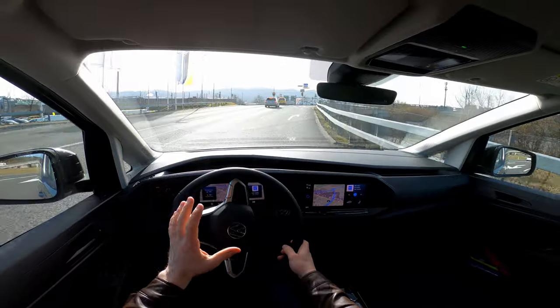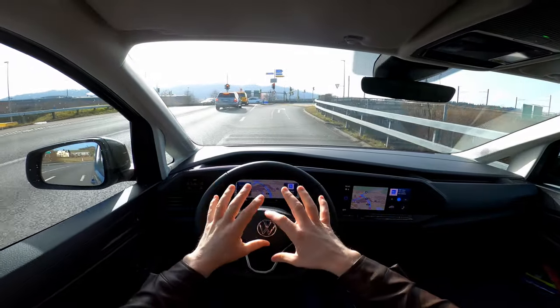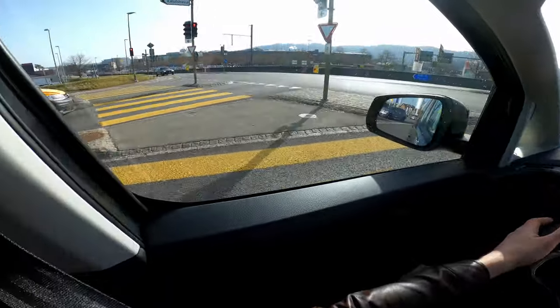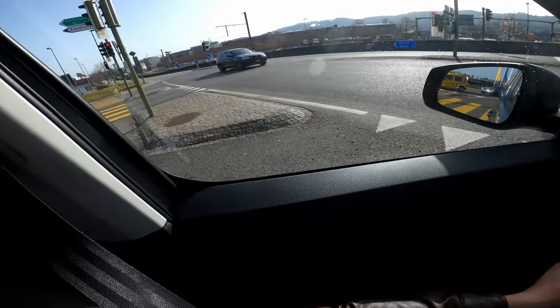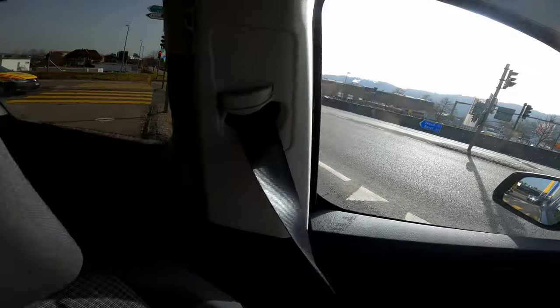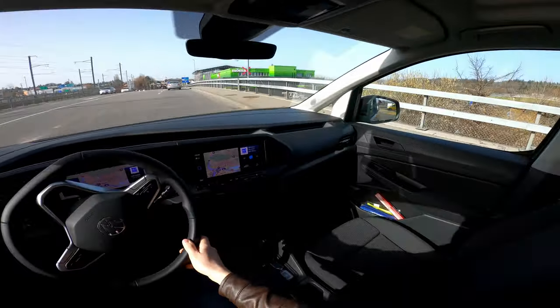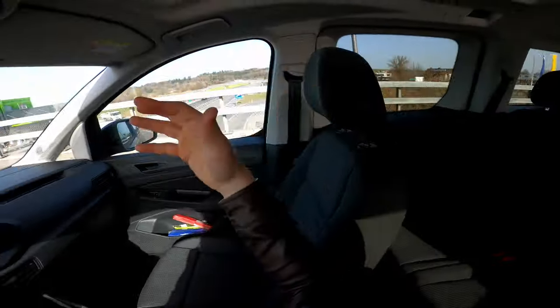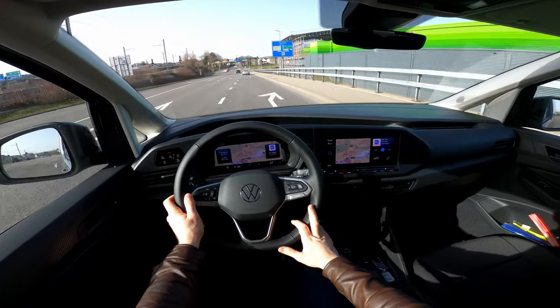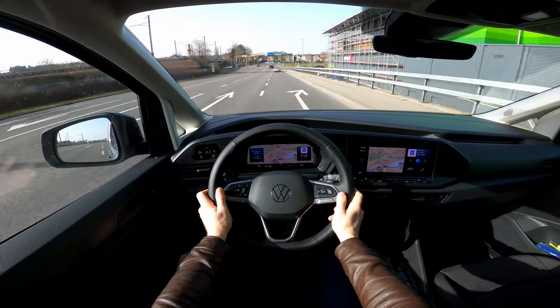So you can have the car for family trips or carrying people every day, and you can have the car for your company, so you can carry things with it. And I think it's amazing. I think it's a great car. Even if you have animals, for example, to put back there, they have so much space. It's quite a good car, to be honest.